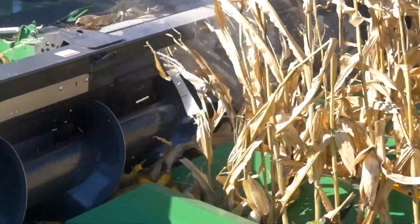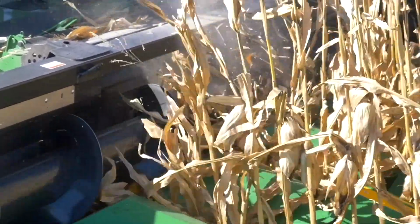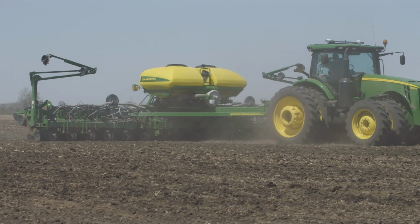The corn head to me is, in the lineup of equipment for a farmer, right behind the corn planter in importance, because it's the next thing that actually physically touches that corn plant. You look at all the work that's done to get that corn planter to plant that corn with precision and everything else, and the next thing that's actually going to touch that corn plant is the corn head.